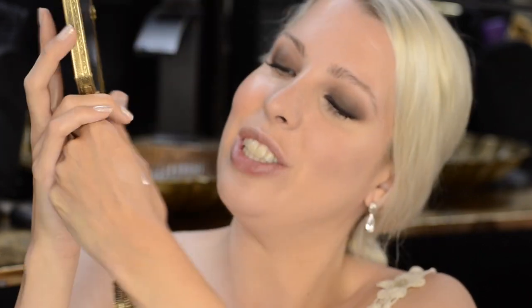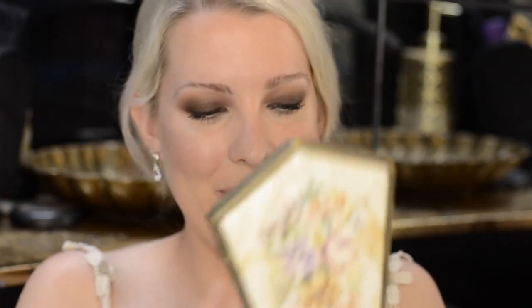Now I really want to amp up the glow, so I'm going to go back with the Iconic London Illuminizer. This one is Shine. I'm going to mix it with a little bit of the original as well, so it's not too cool. Shine is sort of a cooler tone one, and the original's got a bit more gold to it. Just doing it high on my cheekbones. I want to look spa fresh and glowing.